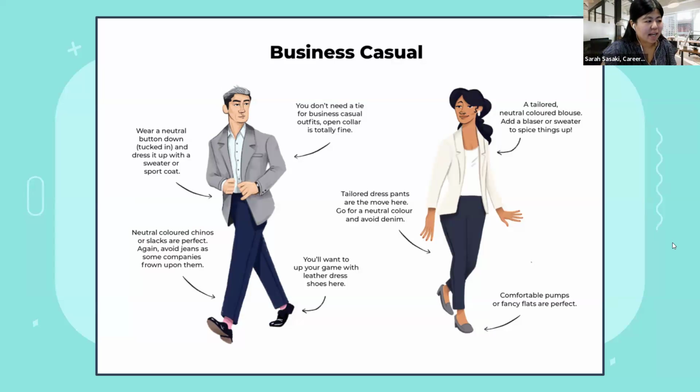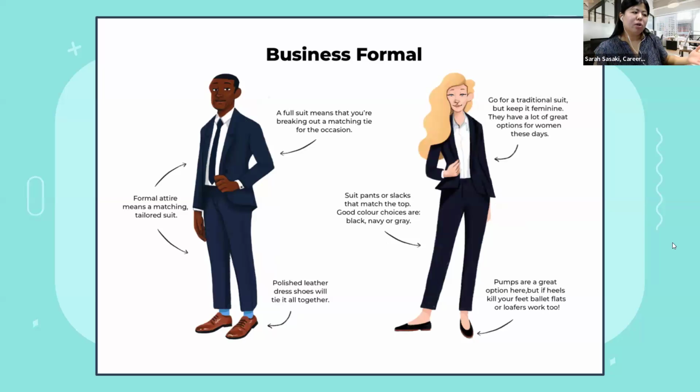Again, when we look at the next example, this is more formal, we're looking at more of those full suit looks. With full suit looks, they typically have the same color for the suit jacket and your pants. And again, we are seeing, for example, dress shoes or pumps as well, like ballet flats. So I just wanted to give everyone some ideas of how to approach the attire.